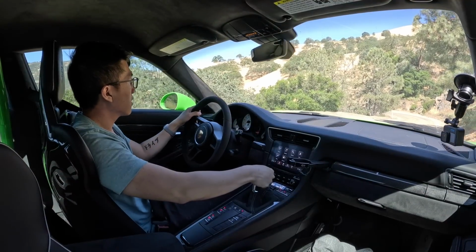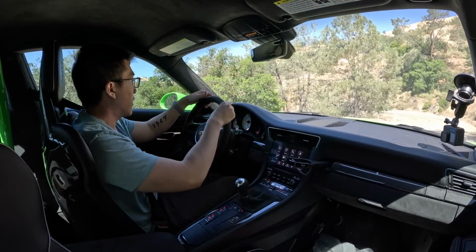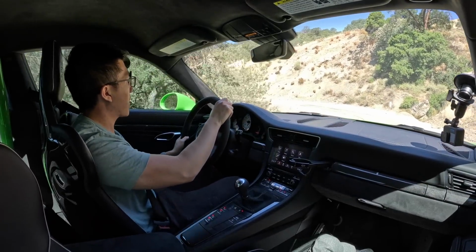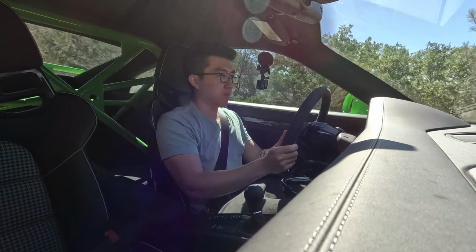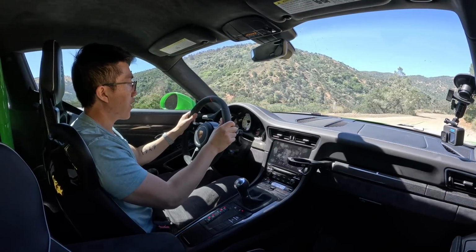The 991.2 generation and even the 991.1 generation don't have hydraulic power steering. These moved to electric power steering. How big of a difference is that going to make in terms of steering feel? That's what I want to know, because the previous generation's hydraulic racks were just brimming with feedback.